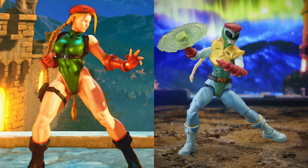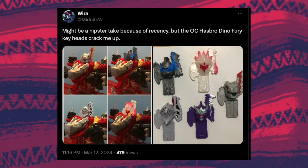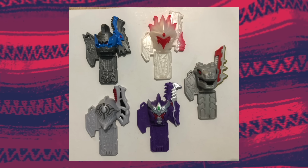Cool. And of course, there were the Street Fighter Rangers, which even though they made a comic book appearance and a short film appearance, some of them just got a toy. Like Cammy White as the Stinging Crane Ranger and Ken Masters as the Soaring Falcon Ranger. But last but not least, we got a suggestion here by Weira, who called it a hipster take, but the original Hasbro Dino Fury keyheads, which has some Void Knight for Void Queen, and of course the Henchman, which when you put it on the Megazord, they do at least look kind of cool at the end of the day. And that was as many toy exclusive Power Rangers that I could find.